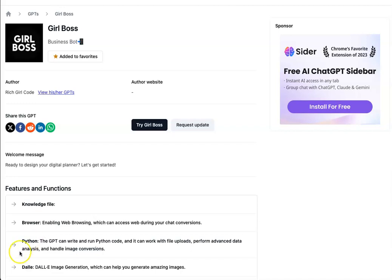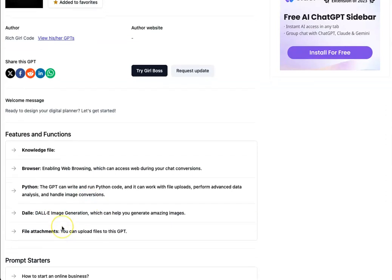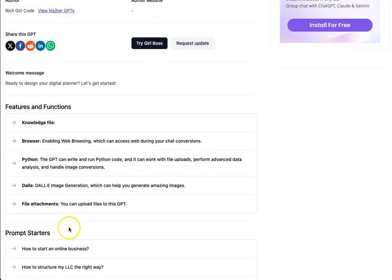Okay. So for the girl boss one, we're just going to click on that. Oh, but before we do, I want to go over the features and functions. For every GPT that's created, it will show you the knowledge information, the knowledge file, what's within that file, the browser ability, so it can browse the web. It can write and run Python code if you're into coding, things like that. DALL-E, however you say it. Image generation, that's creating all of these beautiful images that you see all over online. File attachment, so you can upload files to this GPT.